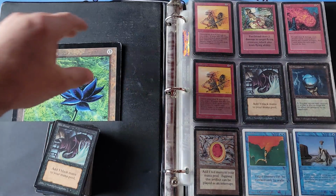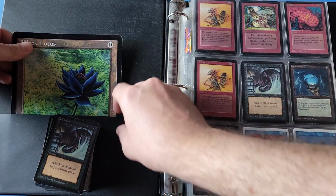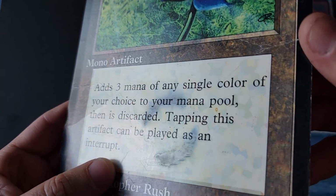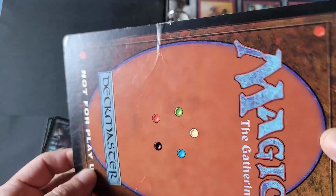First, we have this authentic, original, one-of-one Alpha Black Lotus, but somebody hit it with the Time Machine Shrink Ray, and it accidentally got big. Some nice water damage. Did somebody erase that? I was like, no actual value in this, but that just was funny.